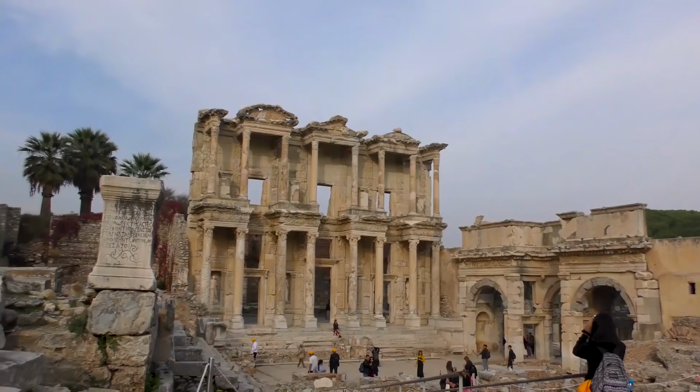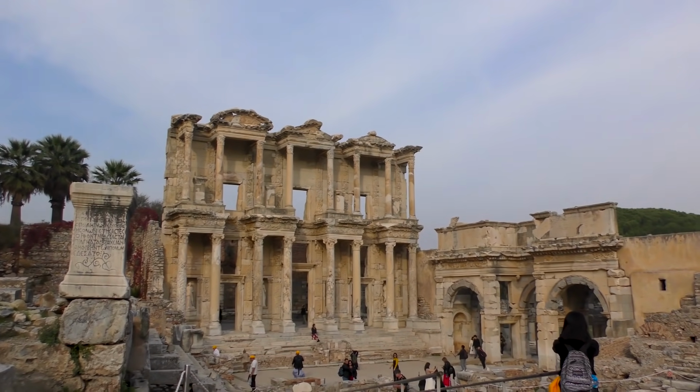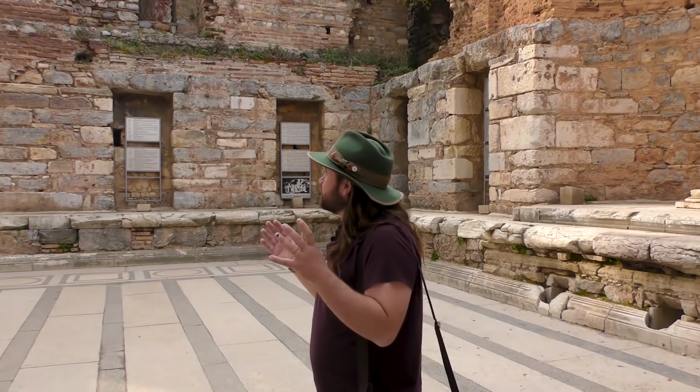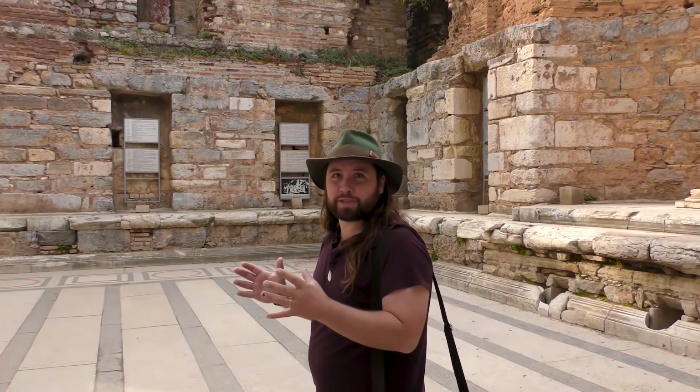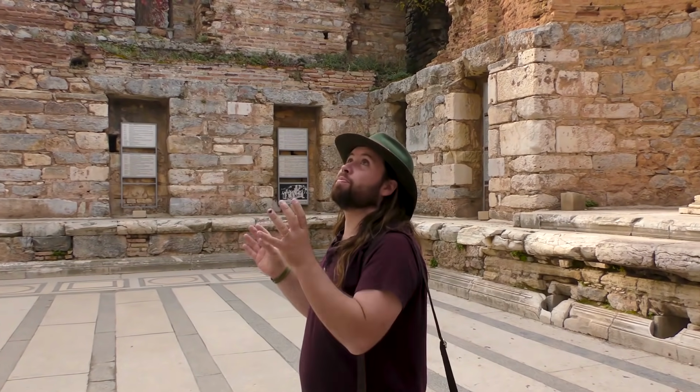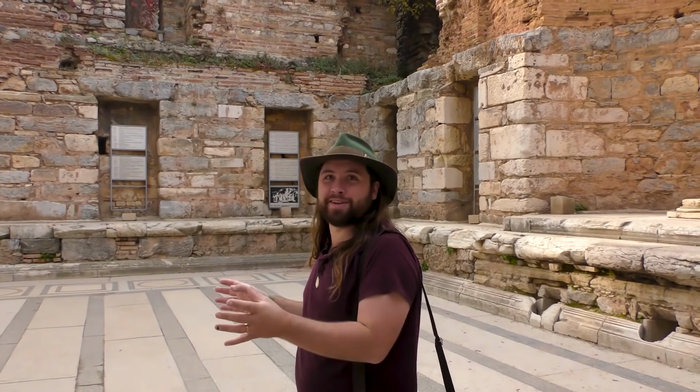What draws the cruise ships towards Ephesus, however, is the Celsus Library. The person built it for his father, but it had to be squeezed in between existing buildings. So it was deliberately designed to look bigger and more ornate than it was from the front.